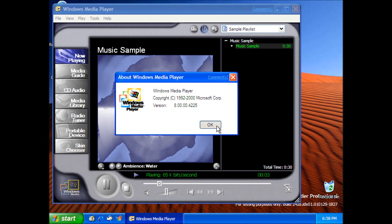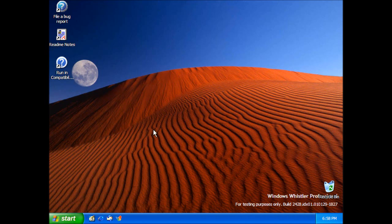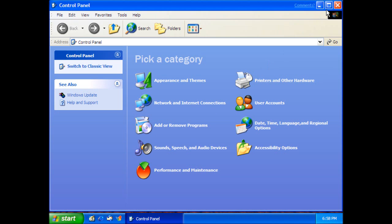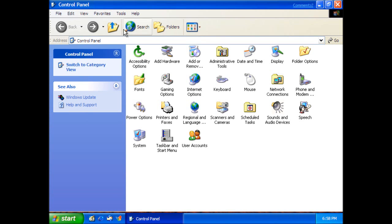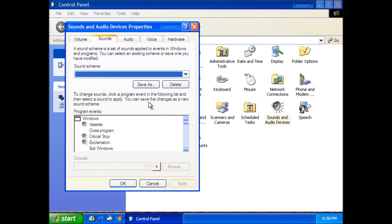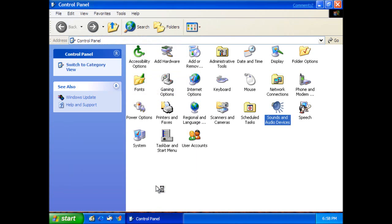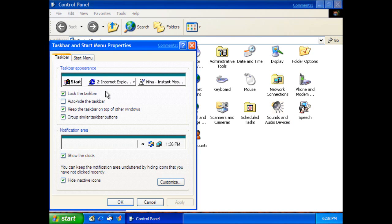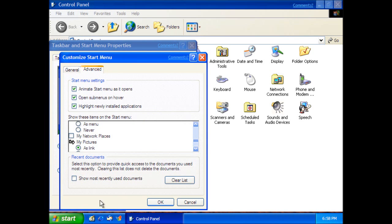Yeah, this is the same as the last build, version 8. So here's control panel. Now as you can see, this is the XP control panel now. Those buttons are massive. Right, now let's see if we've actually got any new sounds. No, we've still got 2000 sounds. I'm not expecting anything new here either.